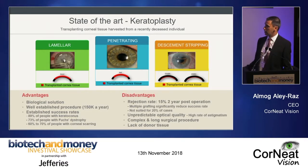On average, we're looking at an 85% success rate, meaning the person would be able to see through that cornea 2 years post-operation. And if it's just a genetic deformation of the shape, like keratoconus, there is a 90% success rate, and the sicker the eye is, the more the success rate drops, to a point where a person would not be a candidate for the operation. The optical quality cannot be predetermined. It depends on the tissue, on the surgeon, and on other aspects.